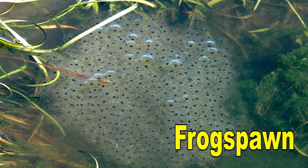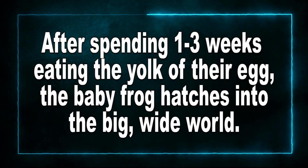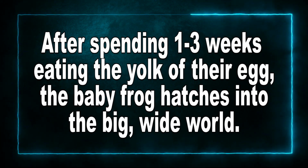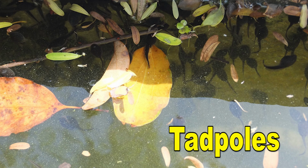Over time, they become comma-shaped as their tails begin to develop. It's amazing. After spending 1 to 3 weeks eating the yolk of their eggs, the baby frog hatches into the big wide world. Now the baby frogs are known as tadpoles. They have gills, a mouth, and a long tail, which they need for swimming. You can see in the picture the tadpoles with the long tail, swimming about there in the pond. At that stage, they don't have lungs to breathe, so they breathe using gills.